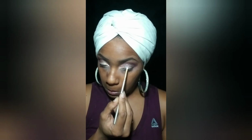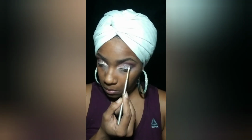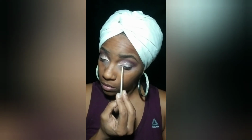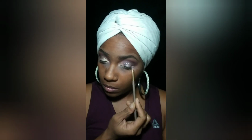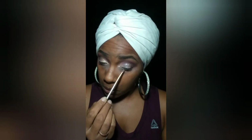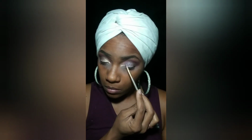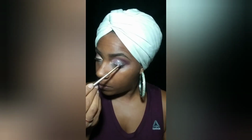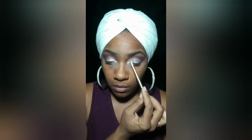I'm so in love with this glitter. I love glitter, so we're just gonna keep patting it right on in there. Oh yes, ma'am. Just keep patting it in.